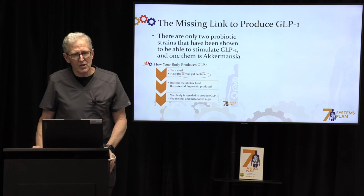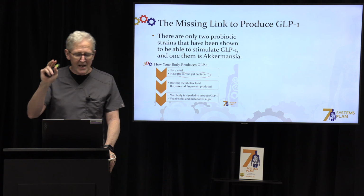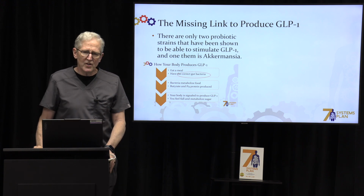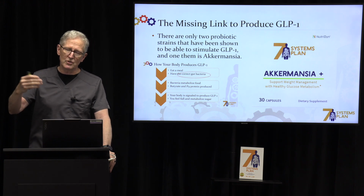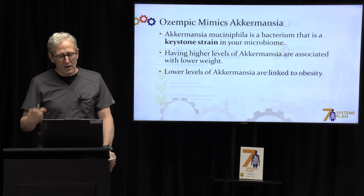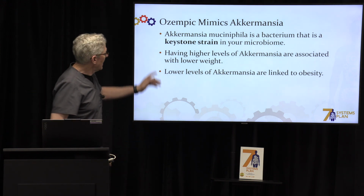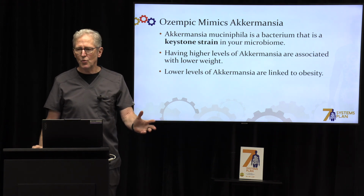And here's the key news I want you to hear. There are only 2 probiotic strains that have been shown to stimulate GLP-1, and one of them is called Akkermansia. Now here's the great news. This product is now available. I've been following this research for a long time, and it is a phenomenal product. I'll give you more details on it later, but the bottom line is Ozempic mimics Akkermansia. And Akkermansia is the key bacteria in your gut and your digestive system if things are working correctly.